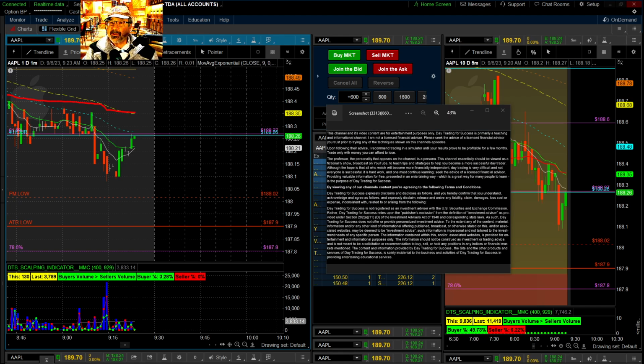I'm here with about 14, 15 people. I thought we went up to 15 people with me trading on Zoom. Some of the $1 Million Margin Club is here again with me this morning, but we are trading a maximum of 600 shares this morning of Apple. Make sure you read this disclaimer.